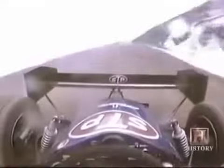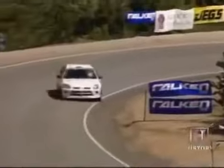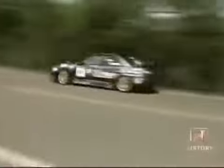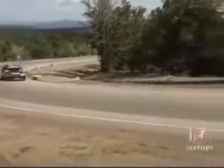Over the course of the many years of the race, other automotive innovations have been made. These have included the development of better tires and better suspensions. Manufacturers have tested all-wheel drive, fuel injection, turbocharging, and even alternative fuel systems on the mountain.